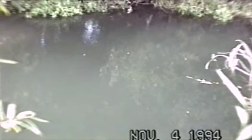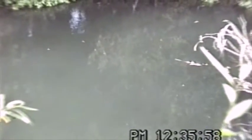He's coming to the surface again, over there in the middle. Here it comes. Look at two of them chasing one. Male and female, or two males probably chasing each other. Look at the size of those things. Look at that. These are 35, 37 inch fish, easy.